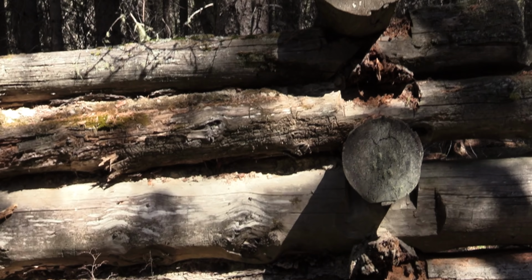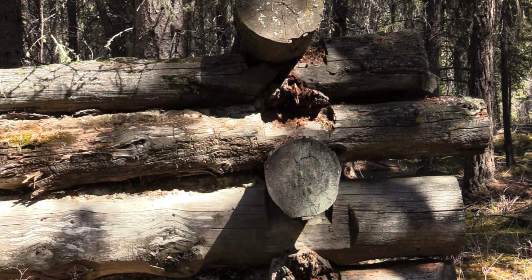Maybe I can resurrect this teepee. These have got to be from the gold rush days or pioneer days. I have to find a spot that has water. Probably not perfectly legal.